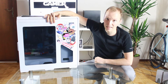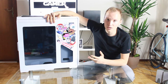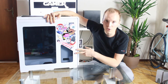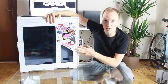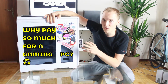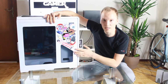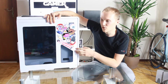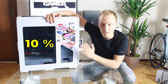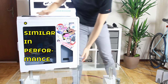It is a beast, it weighs a ton, and we will see if it's still worth purchasing in 2019. It's 5 years old, and 5 years ago it cost roughly 1,500 euros. We're also going to set ourselves a challenge: to build something similar, with similar performance, for a tenth of the price. Yes, you heard correctly, for 150 euros we are trying to build something similar to this.